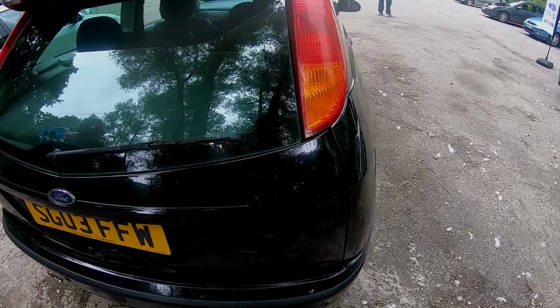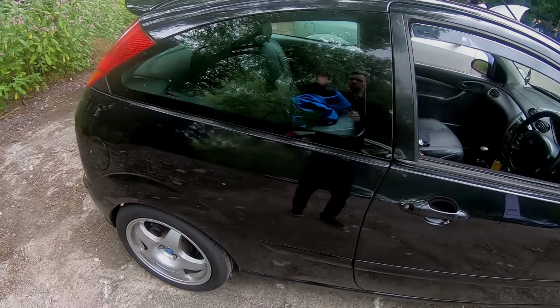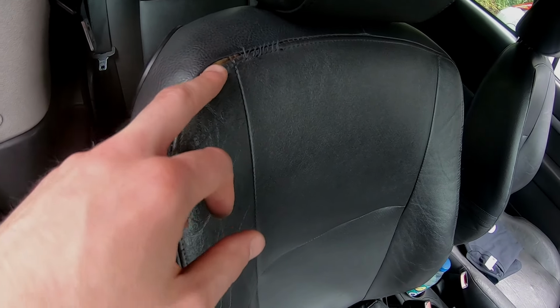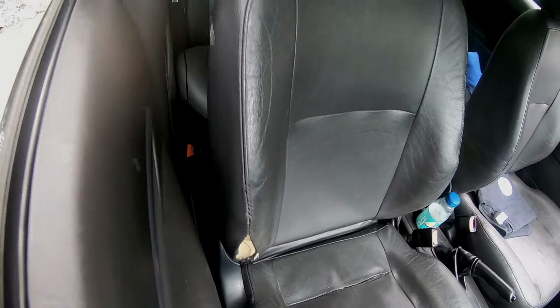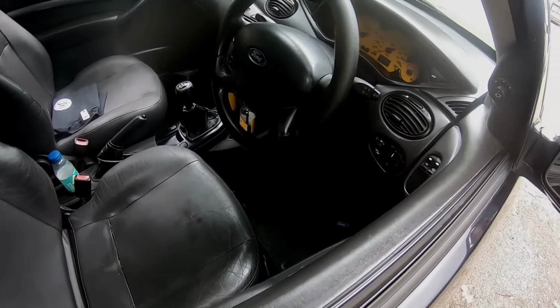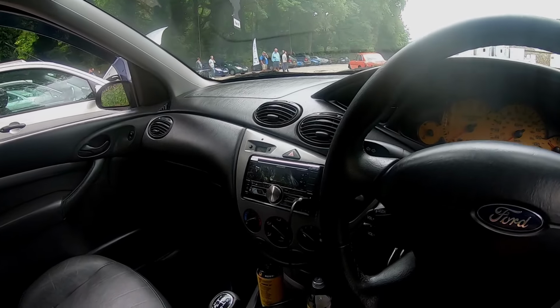Yeah, there's a lot of modifications on Matthew's car, and he loves this. He loves the way it drives, but there's a lot of things going on with this car. I've never seen leather seats with the stitches like this. Luckily, Matthew's got replacements, and he'll just basically wear this out. The stitches have even gone down there. But the interior is yellow and double din butchered.